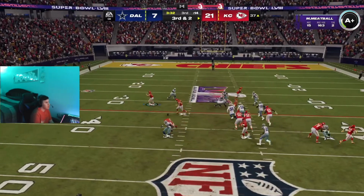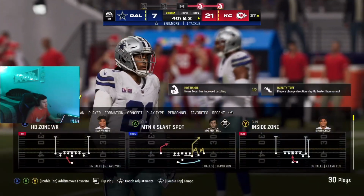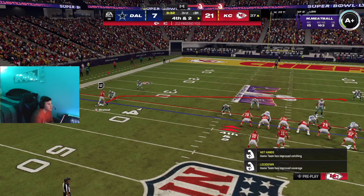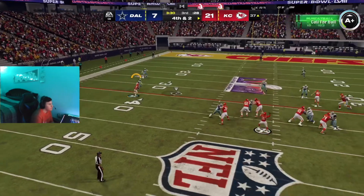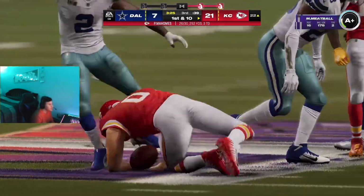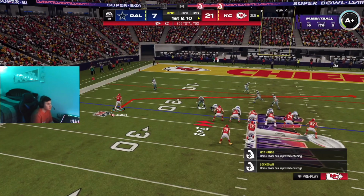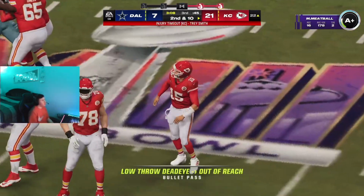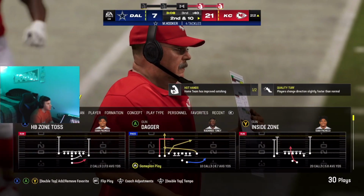Mahomes looking to throw on 3rd and 2. Shoot. Come on. Oh, it's all good. We're going for it? Or what? All right. Guess we're going for it, baby. They'll go for it. It's Mahomes. Let's go. Yes, baby. And he'll be taken down, but he does have first down yardage. Looking to throw is Mahomes. What was that throw? That was a bad throw. Oh, we got an injury time now.